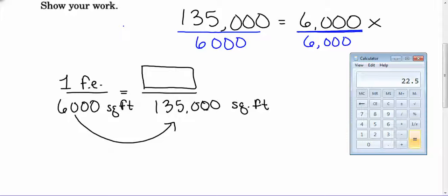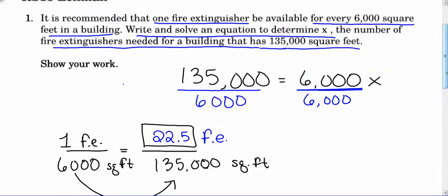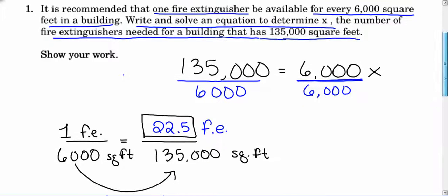So 22.5 fire extinguishers. Well, I don't know about you, but I've never gone to Target and had them sell half a fire extinguisher. So you wouldn't want to do less fire extinguishers, right? So in this case, I would round that up. I would want to buy 23 fire extinguishers.